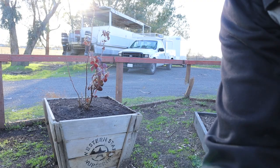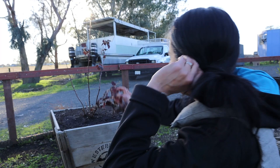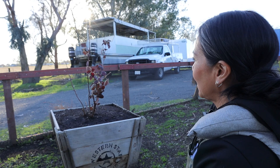Okay, so here's the lemongrass. Haven't done anything with the lemongrass, but we have harvested some lemongrass and I did make a bunch of lemongrass soup. And then over here we have our blackberry, and our blackberry is still doing really good. Nothing fancy happening, but there is a lot of new growth, a lot of new buds growing in, so that's so exciting. I cannot wait to harvest some blackberries.